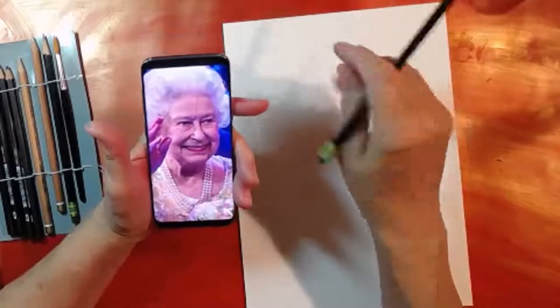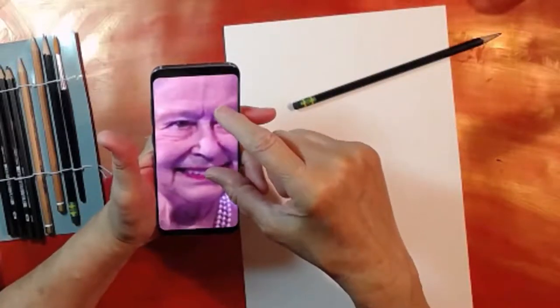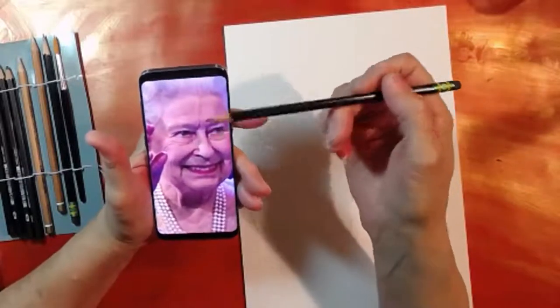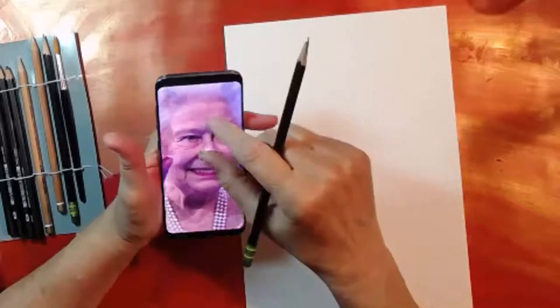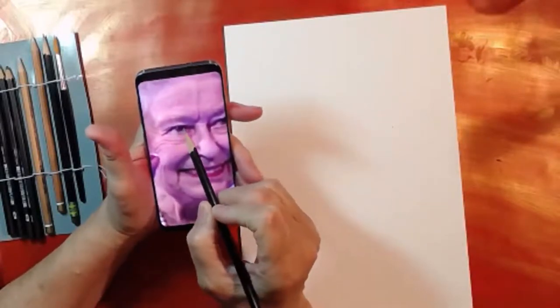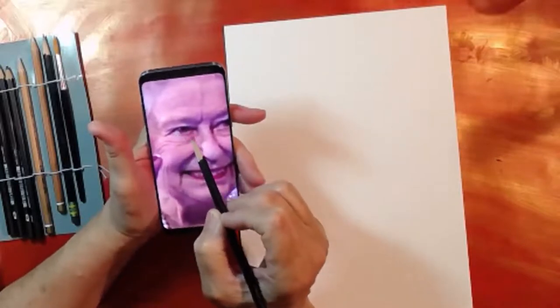But, and in fact, let's do that now. Let's look at her eyes and the structure of her face. The first thing I noticed when I looked at this picture and when I looked at all of her pictures was her eyes, the line here is fairly horizontal and the same way down there.